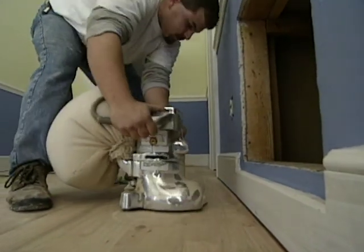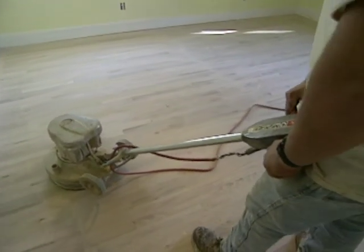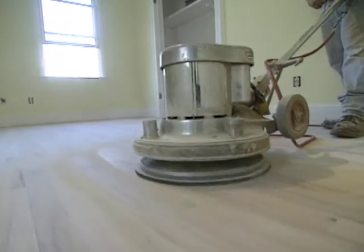Then we'll come in here with our disc machine and we'll actually screen it. And that's taking out the marks from the larger machine. Then after that's complete, then we'll start our sealing process.